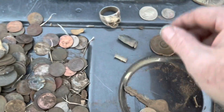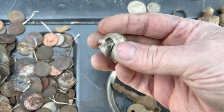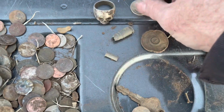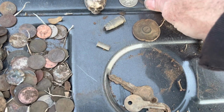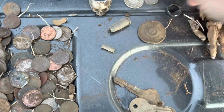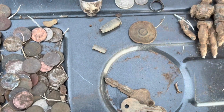Got a couple of bullets. Did find this beautiful ring yesterday. And I've got to still get it cleaned up. Did find the silver today, right there. Yep, 1951, and a 64 Rosie. Another ring from yesterday that I pulled out, probably just stainless steel.